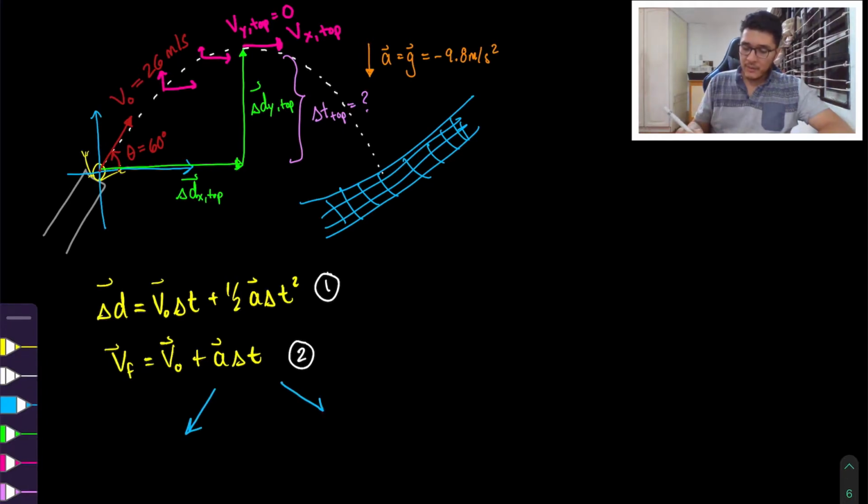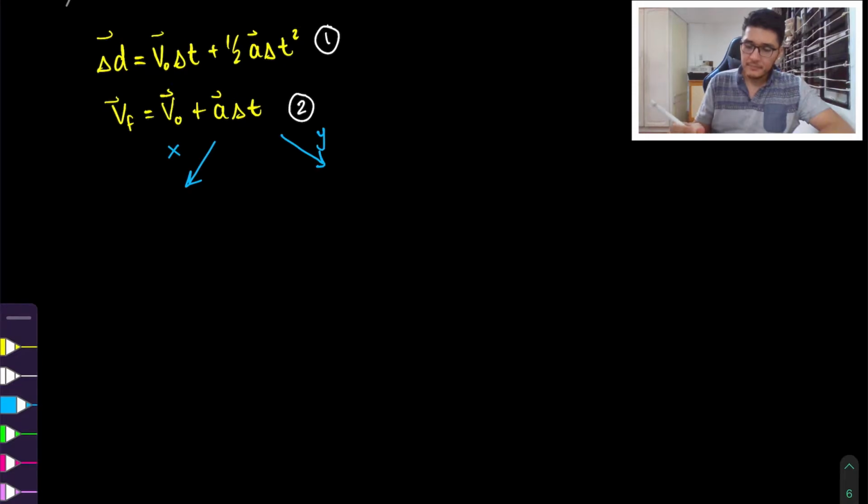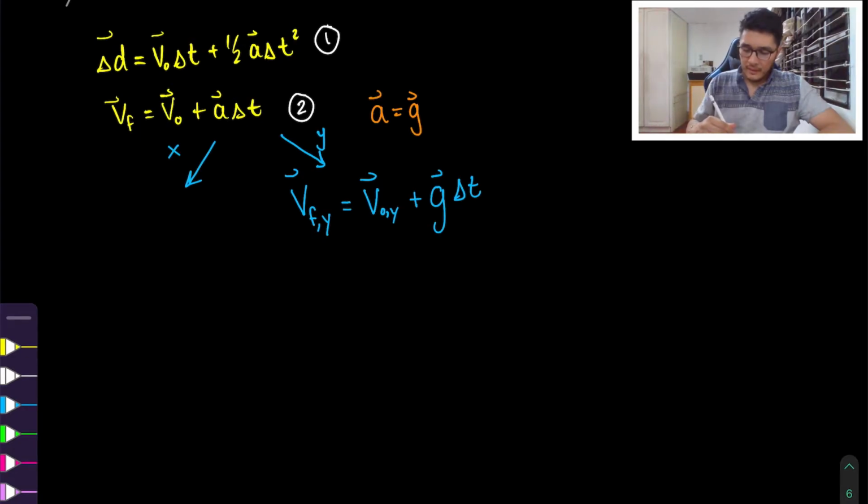But because these are all vectors, we have to remember we have to use them along the x and along the y component. So let's break this down. So along the y component, because that's what we're interested in at the moment, v final y equals v initial y plus g delta t, where I'm just using the fact that the acceleration due to gravity is vertical, so I replace the acceleration by the letter g. And at the very top, which is my final in this case, we said vertically it is 0, so we can make that substitution: 0 equals v initial y plus g delta t.